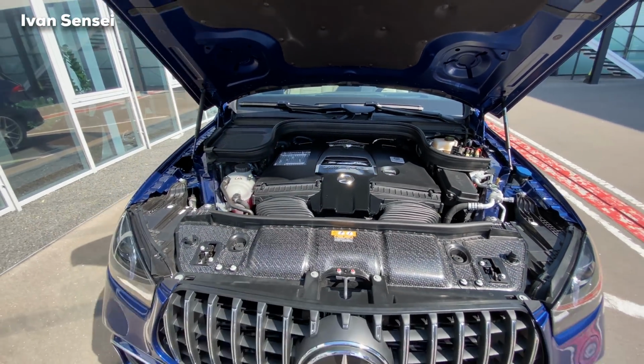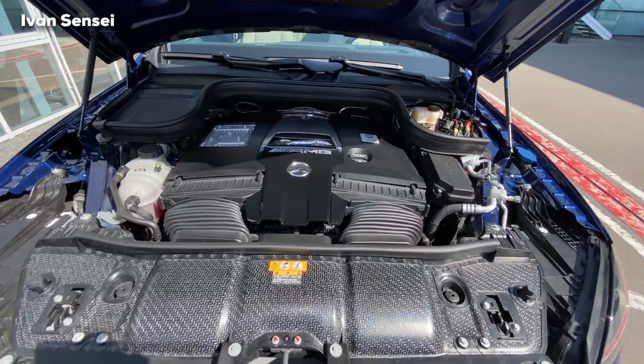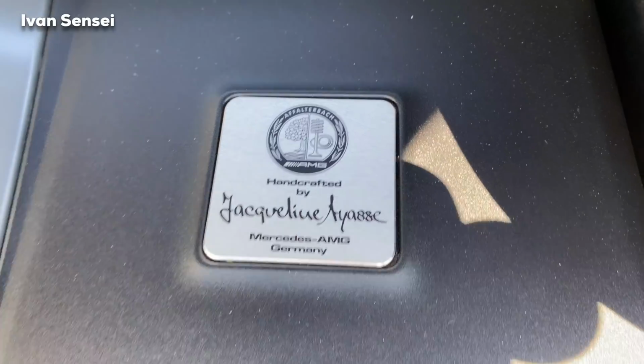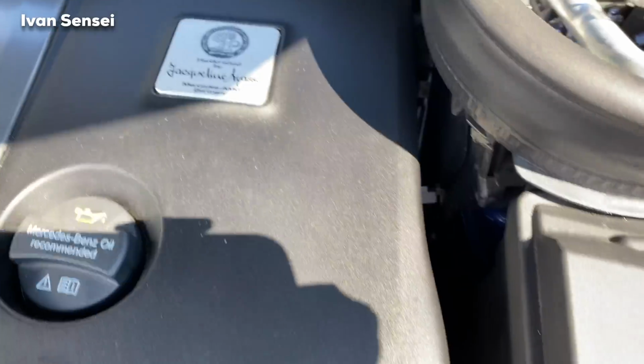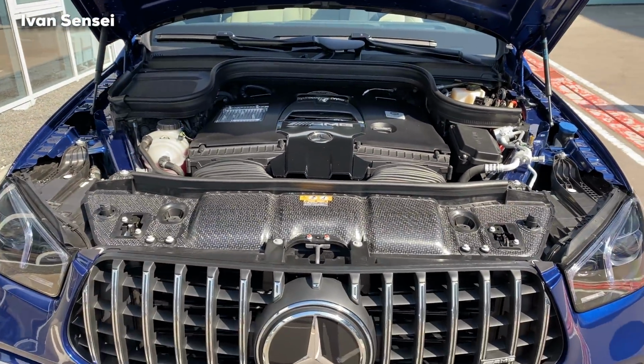So this is the heart of this family beast. The V8 engine here, handcrafted here in Affalterbach by this person. Maybe this is a woman, Jacqueline. Yeah, maybe yes. I know like four, five, few women work here.